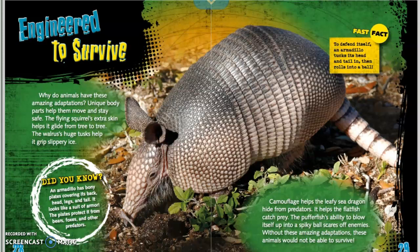Engineered to survive. Why do animals have these amazing adaptations? Unique body parts help them move and stay safe. The flying squirrel's extra skin helps it glide from tree to tree. The walrus's huge tusks help it grip slippery ice.